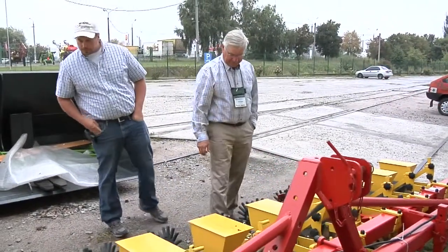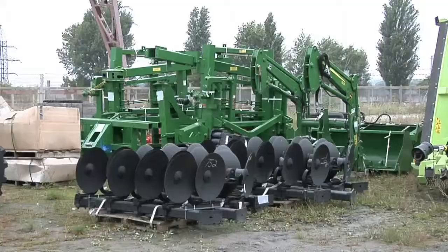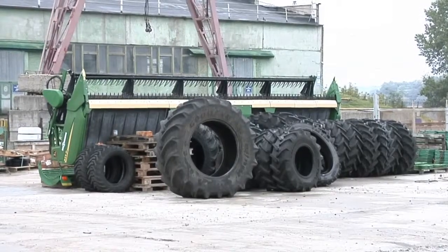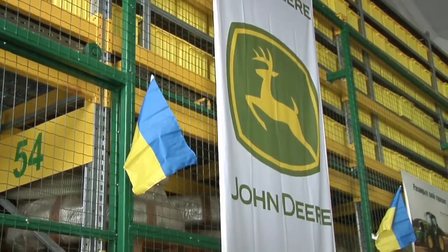Farming equipment to plant and harvest the vast fields in Ukraine varies in age, size, and color. There's an ever-increasing presence of John Deere, thanks to the likes of Rise Euclid Farming. They're one of the country's largest John Deere service providers.